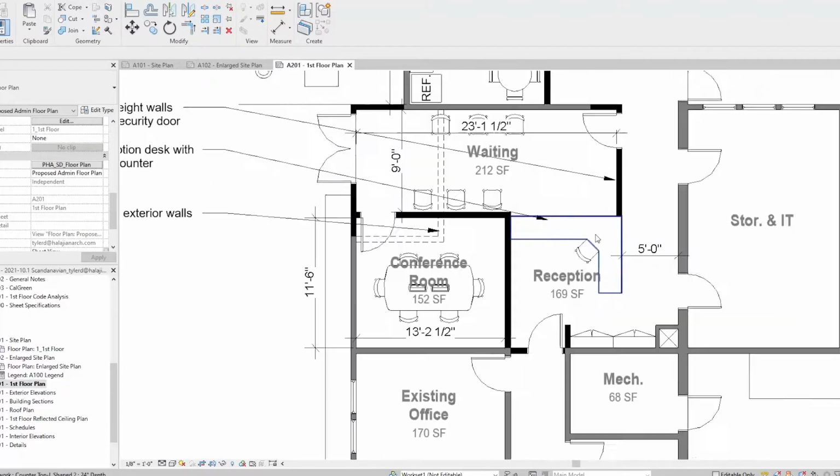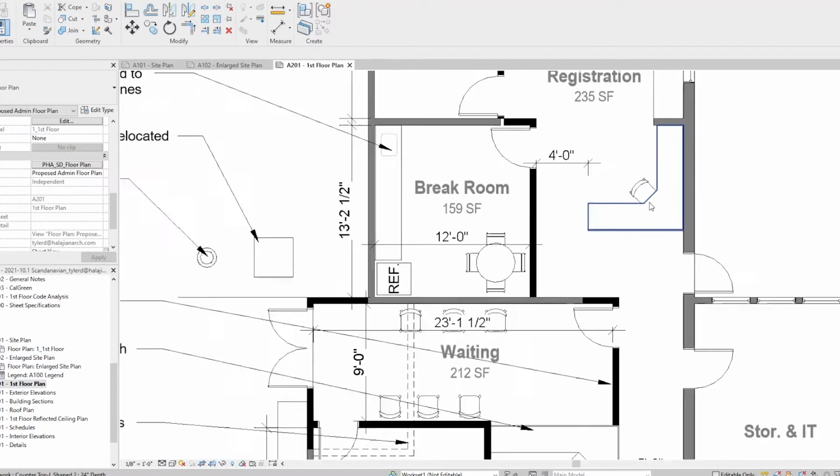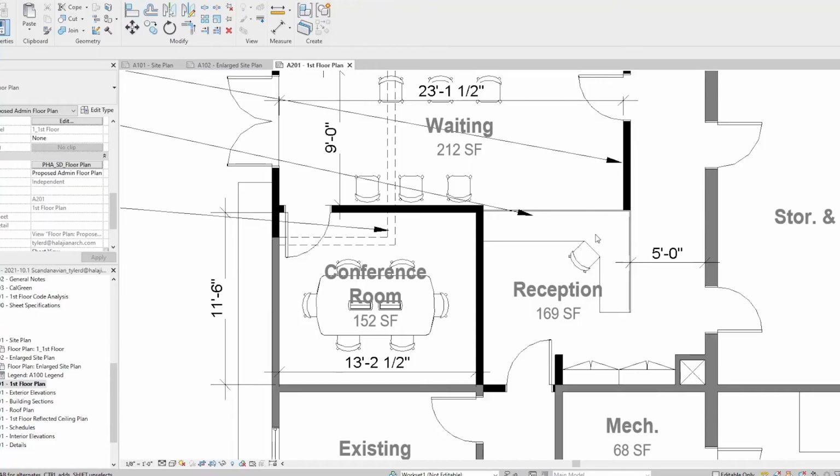After I went back and looked at the plan a second time, I realized there was some wasted space in the waiting area and the reception area, and I figured out a way to work the plan a little bit more and get more use out of that wasted space. So what I ended up doing was I took the conference room and put it in that waiting/reception area, and that freed up a lot of the space at the south end of the building.